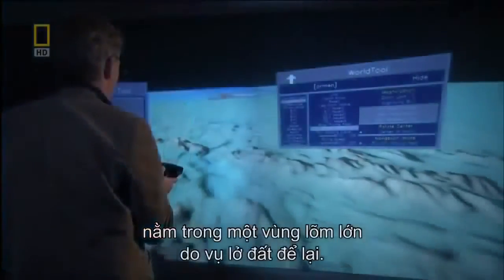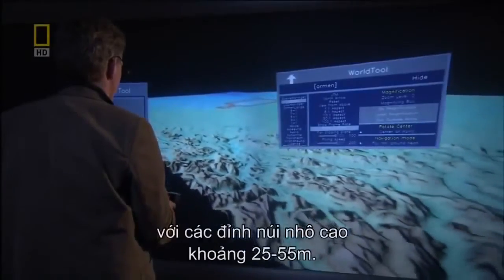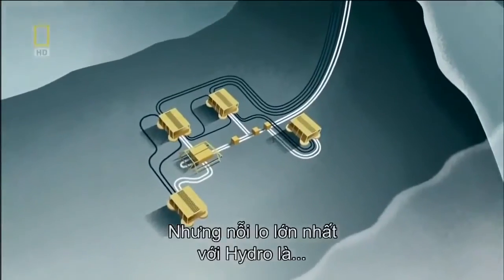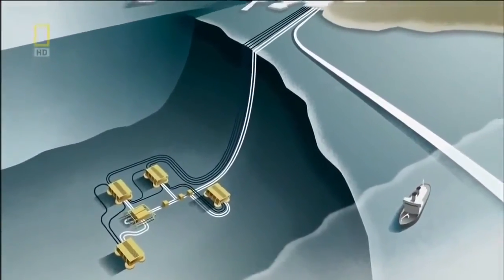The Ormen Lange gas field is on the edge of the Storegga, locked inside the huge depression left behind by the slide. This underwater disaster created a mountainous seabed with peaks that rise between 25 and 55 meters. The biggest concern for Hydro is how to get the pipeline up the Storegga slide face, a whopping 300 meters.